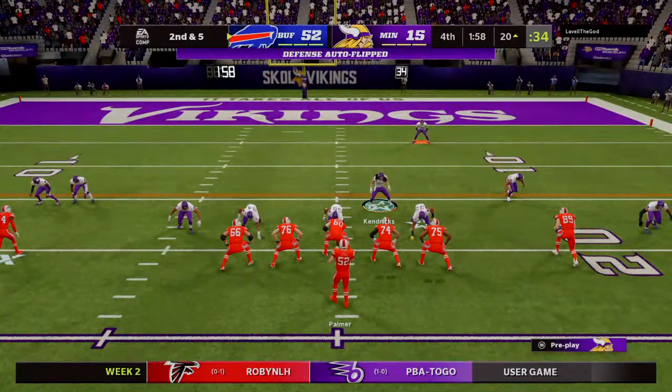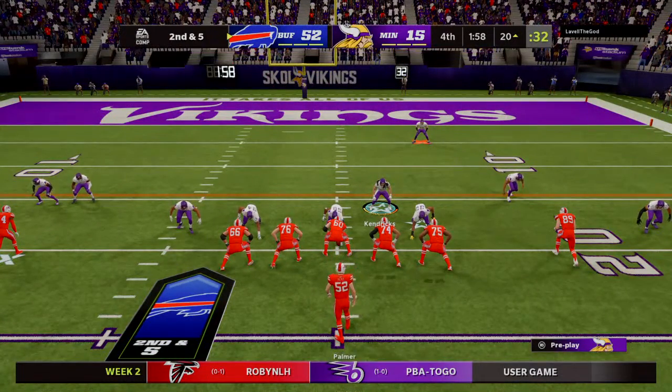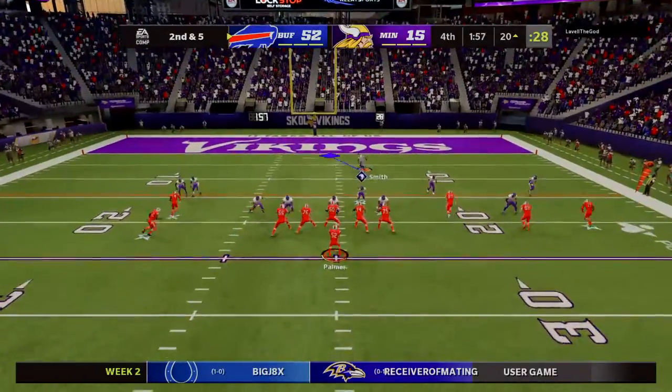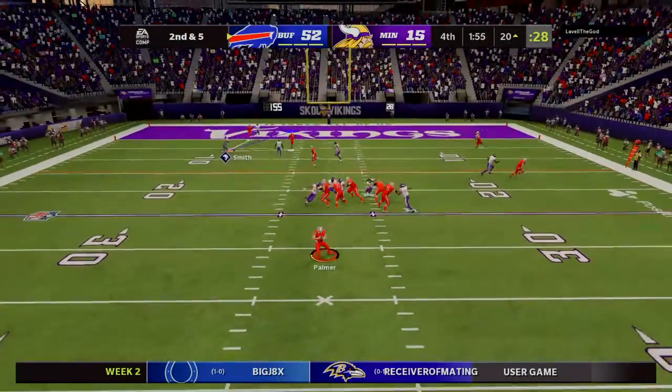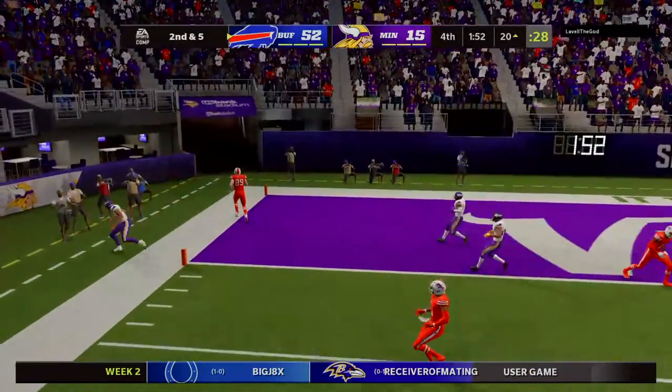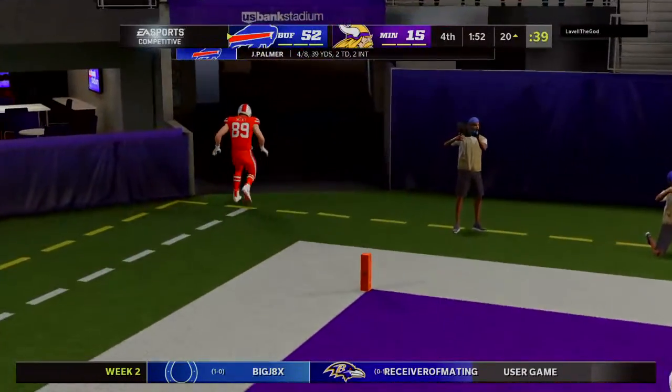So it's Bills football here as we get you reset. They've got a 2nd down now as they look to salt this one away. Oh, Palmer looking to throw. Buying time to his left. Toward the end zone, but that's going to wind up incomplete.